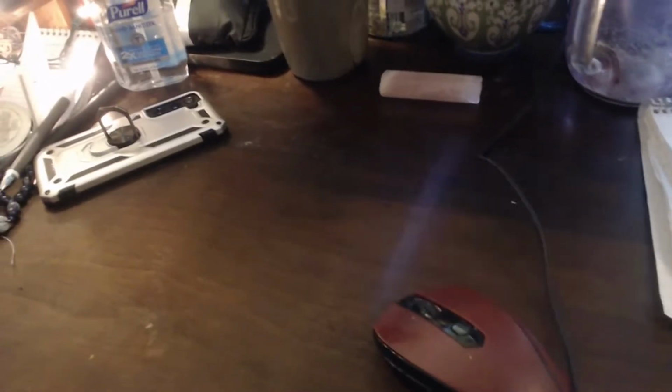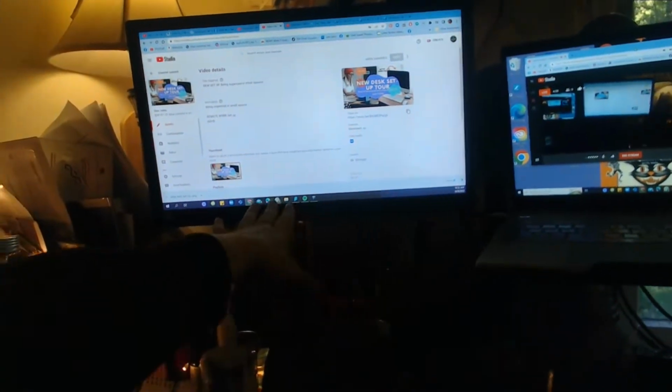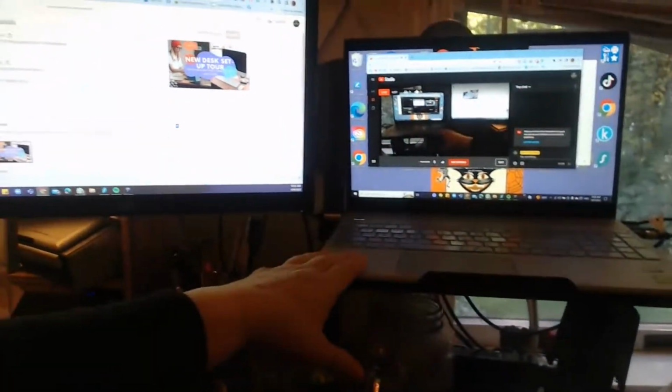But before, I used to have my laptop in this space. Well, that would take up a lot of space. So I saw this other setup, and I'm like, why didn't I get a rig like that? So this is my current setup. You can see I've got my laptop here, and I've got my monitor over here. And I have space now.